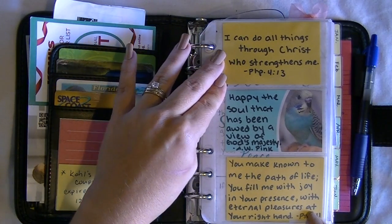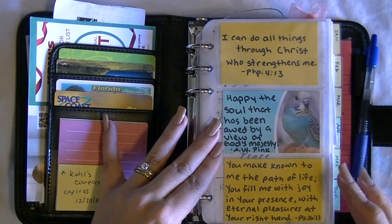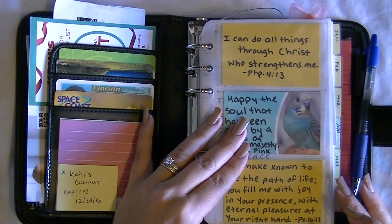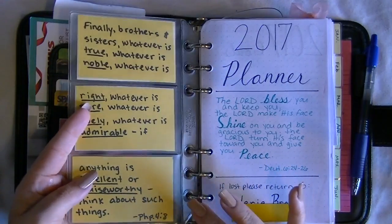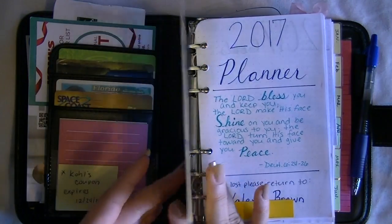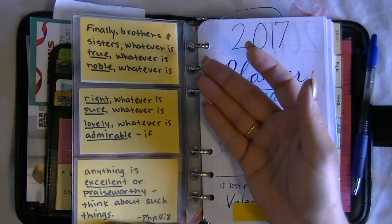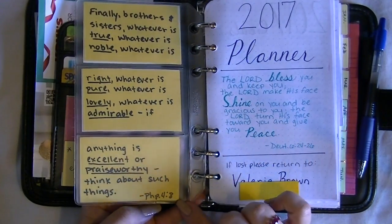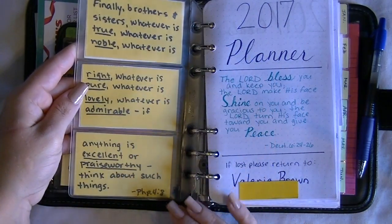Here I have a couple Bible verses that are kind of like life verses for me. I can do all things through Christ who strengthens me. And Psalm 16:11, "You make known to me the path of life and fill me with joy in your presence, with eternal pleasures at your right hand." On the back, because at the time I had run out of the paint swatch, I just took some yellow construction paper and wrote Philippians 4 verse 8 on there. On the 3 cards, it's all one verse.